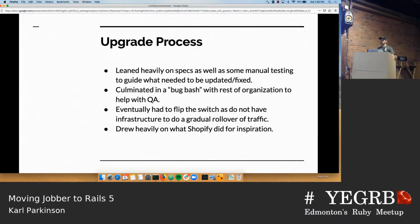And then eventually we got to a state where we were pretty confident in the work we had done, but we got some people from the rest of the organization, so some people from marketing, success, sales, even some developers that weren't actively working on the project, and we had what we called a bug bash, which is basically we got them all in a room and set up a version of Jobber running on Rails 5 and said, try and break this for us, please. And then after that, eventually we just had to decide we're going to do it. We're going to go live with Rails 5 in production.